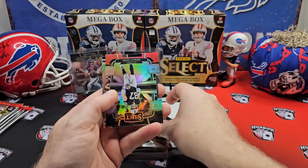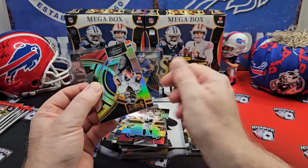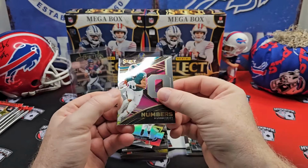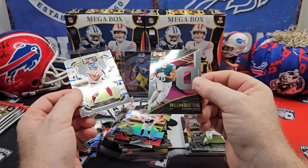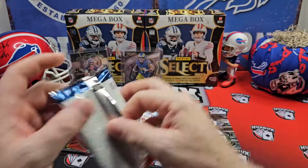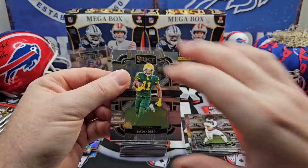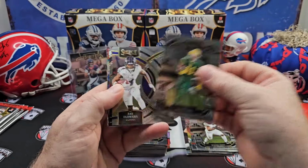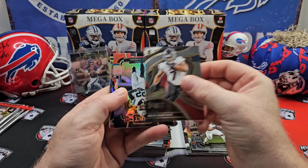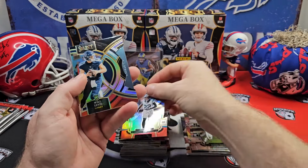Another Puka. Michael Mayer. Brock Bowers. Lamar on the red-black. I do like the red-black die cuts for the colors. Eric Gray, not a Tyrone Tracy. But yeah, these are probably my favorite exclusive colors of the die cuts. Jaxon Smith-Njigba. Jaden Reed having a great year. Zay Flowers also having a great year. Bijan, pretty good game. Robinson, and it's not a bad pack.